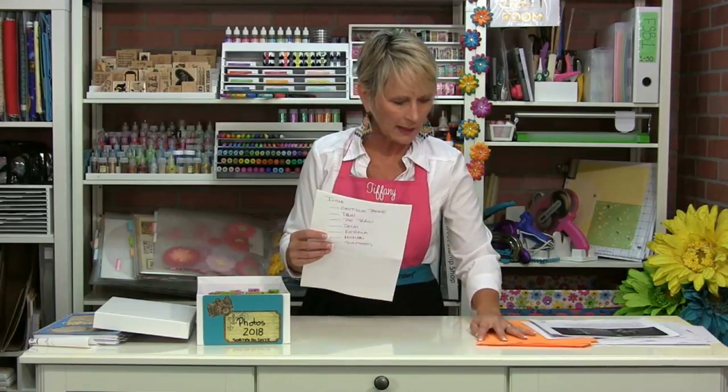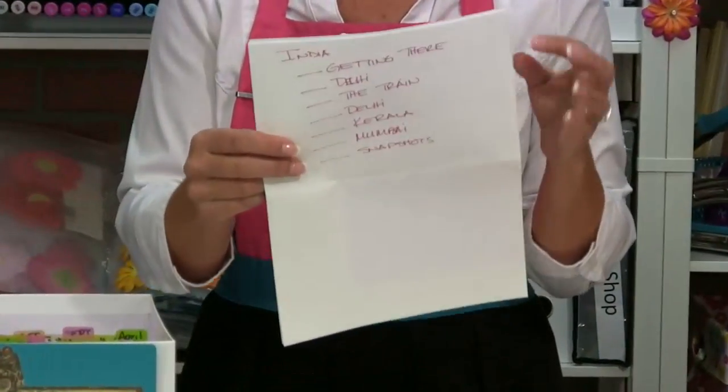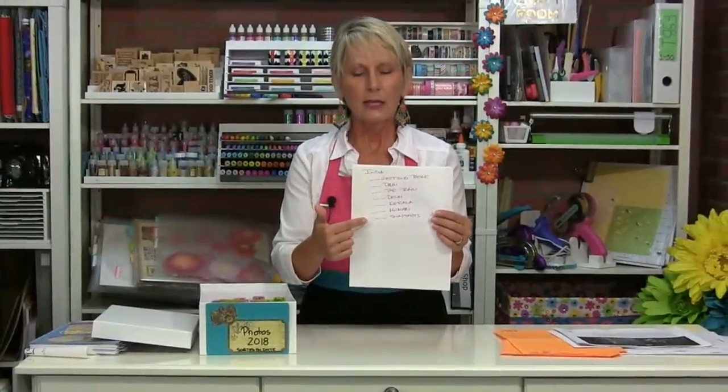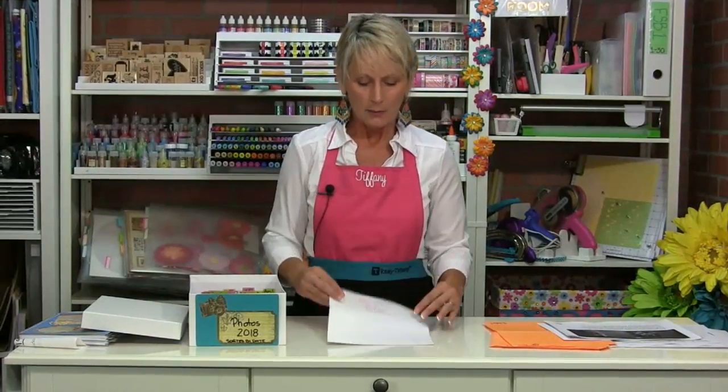I took a big trip at the end of the year, and these are all the things that I want to scrap about that trip. These are the photos. So when I'm ready to break this down into ready to scrap, I'm going to use these to help guide me through picking those pictures for that event. Now, one of the steps that's really important when you get to this point of choosing your ready to scrap photos is choosing how many pictures are going to fit on a layout page for you.